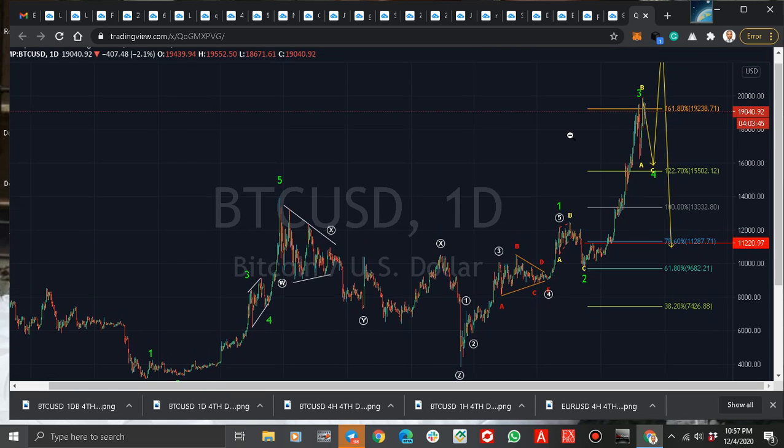Now, this is where you will be very careful. After a big rally, those who don't know how to read their chart will think it will continue to go up. It doesn't work that way. So people will keep buying Bitcoin now, hoping it will continue going up. Of course, it will still go up, but it will retrace or at least pull back.